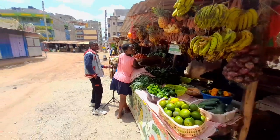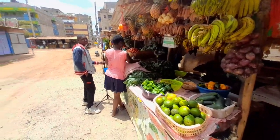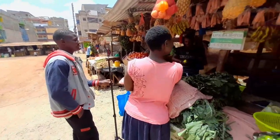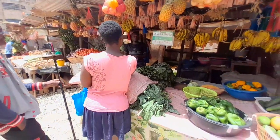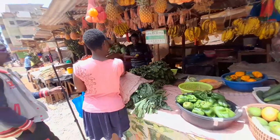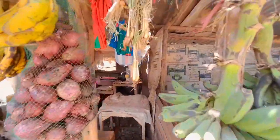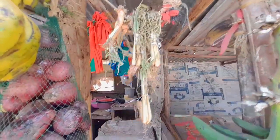And we have our neighbors. We are waiting for customers to come, guys. We've already sold one, so let's wait for customers to come. Do you guys know these are spring onions? This is the entrance.